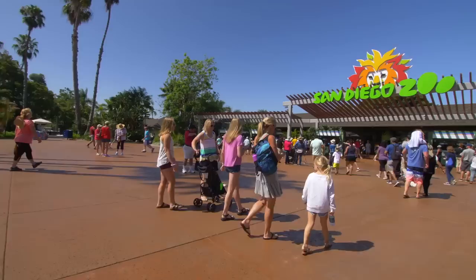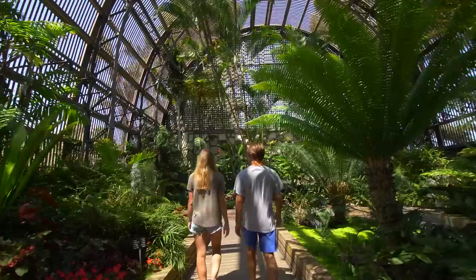You can go to Balboa Park, spend admission on museums and the zoo. If you don't pay 60 bucks for the zoo, and if you don't pay $20 to get into a museum, you can save money and just enjoy Balboa Park for free.